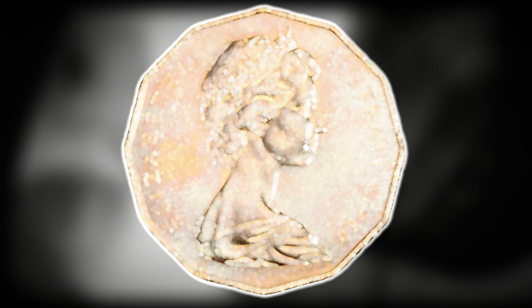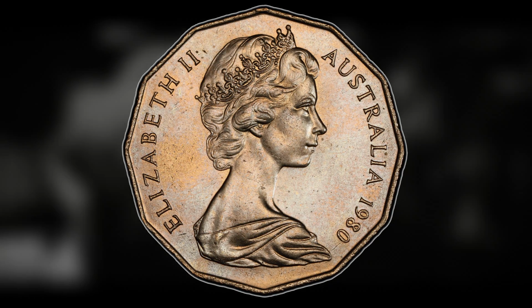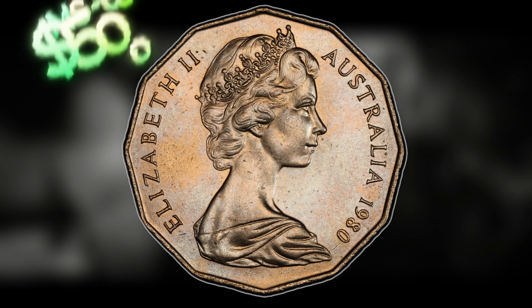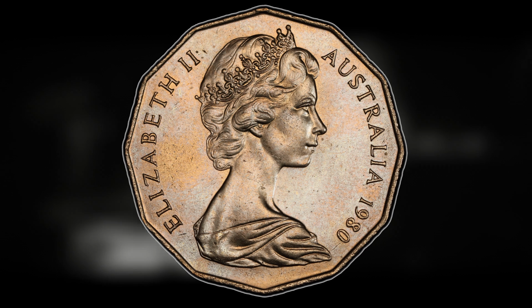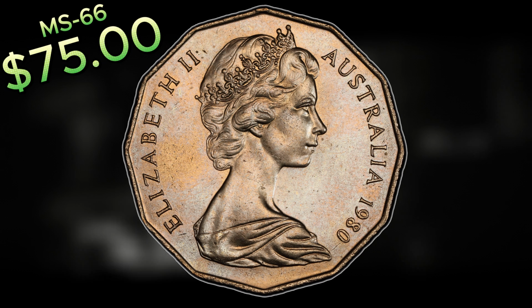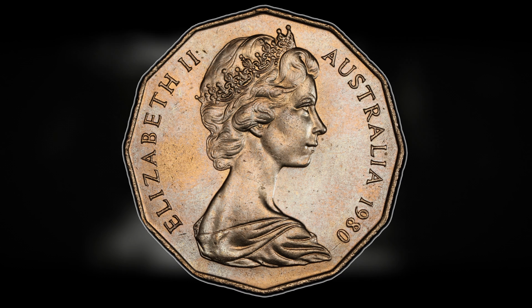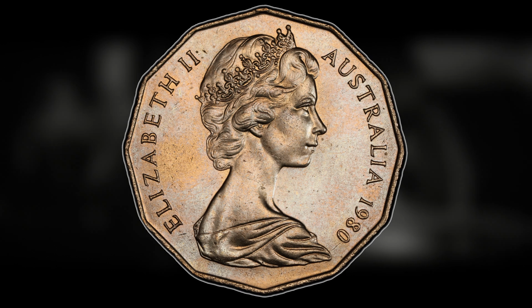Now, the rarer of the two circulation strikes is the 1980 double bar variety. It is worth around $50 for an MS65, so about $20 more, and the maximum value that you can get for the 1980 double bar is $75 for an MS66, so it's worth about $25 more than the 1979. Once again, if it did score any higher, I don't doubt that you would see some massive price jumps.